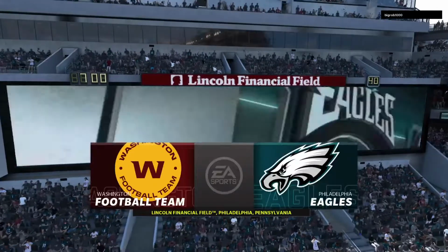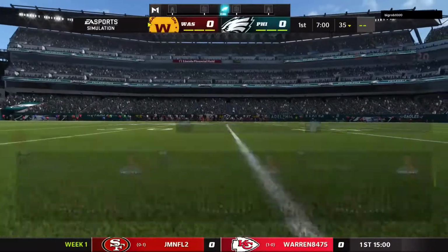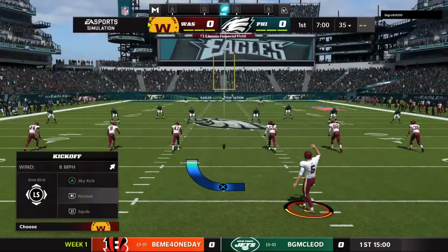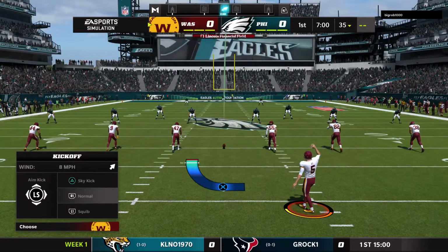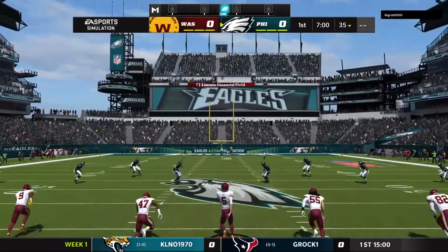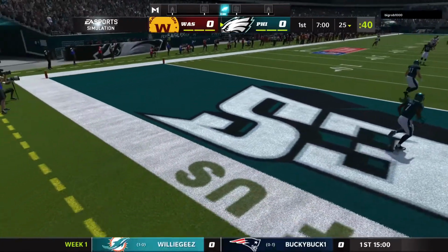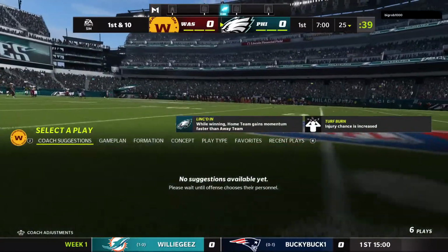Lincoln Financial Field in Philadelphia, PA. The scene in South Philly a few moments ago. Boy, the city of brotherly love is fired up. They're saying fly, Eagles, fly, as they get ready to match up with the Washington football team. Charles and I have been looking forward to this one all week, and off we go from Lincoln Financial Field. And this will be a touchback as that sails over the end line.